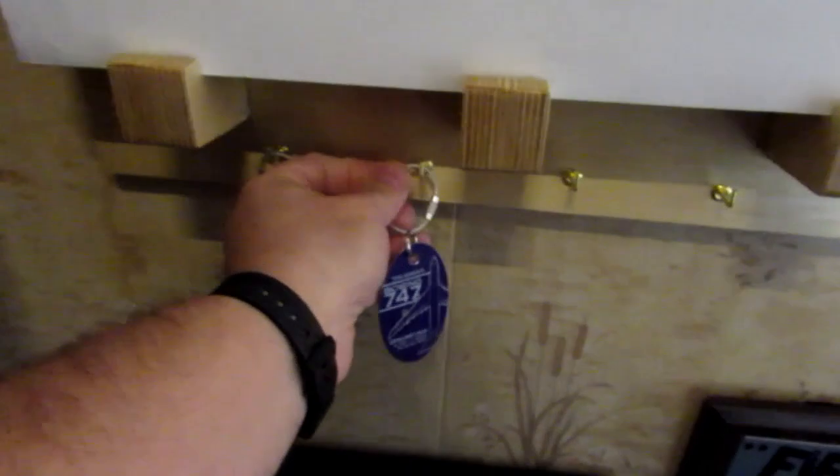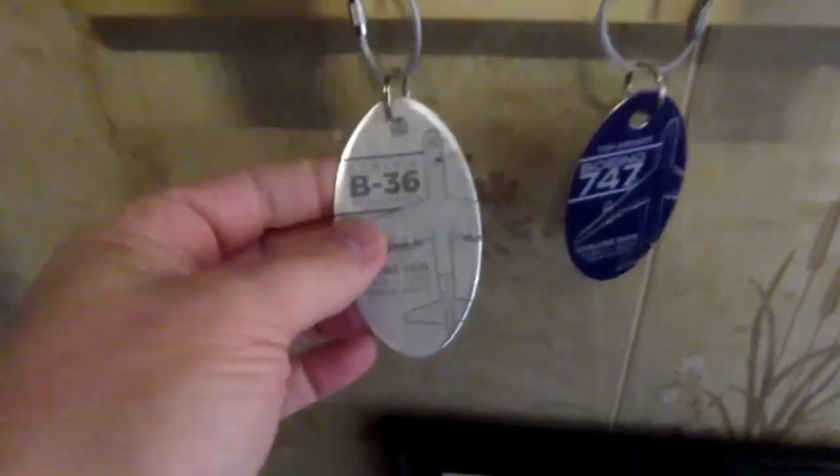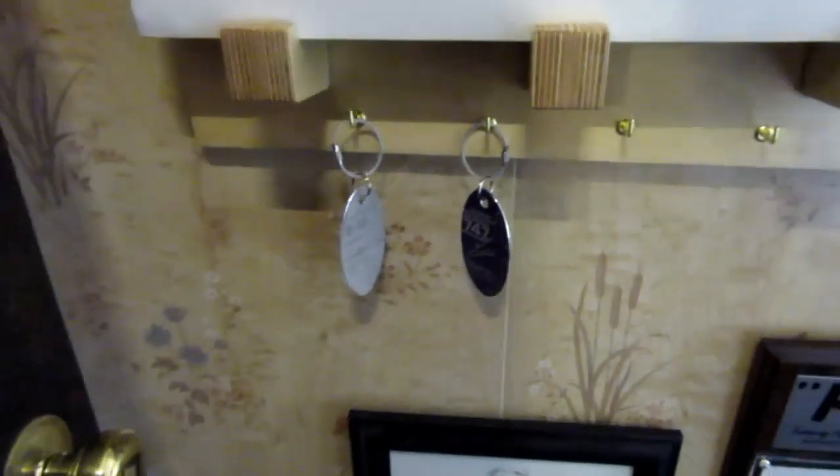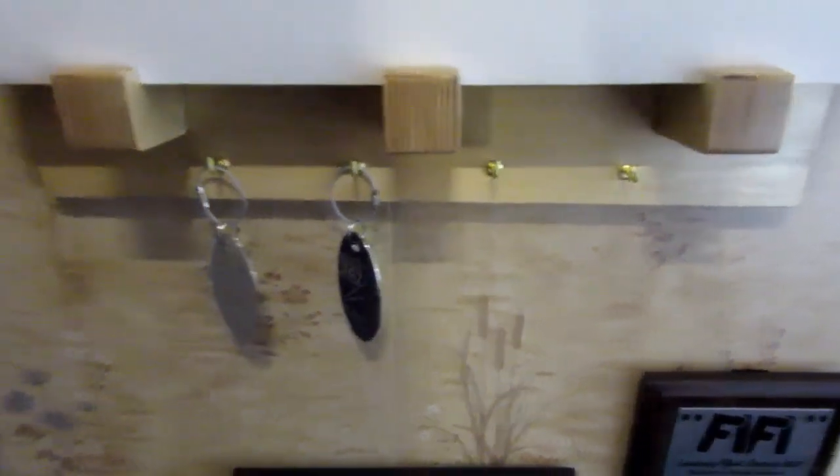Alright. Gets hung on there along with my piece of my Walter Suplata B36. If I acquire any more of these, I've got a couple more hooks to put them. And I could always add a couple more hooks outboard if I need to.